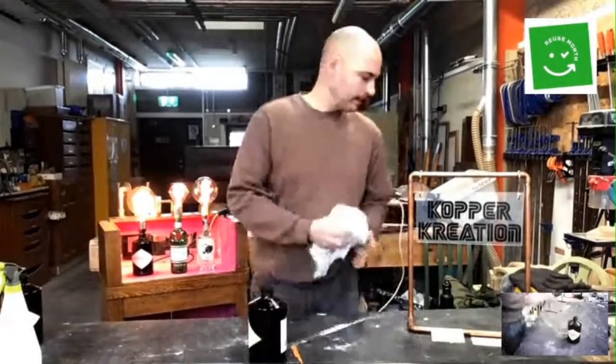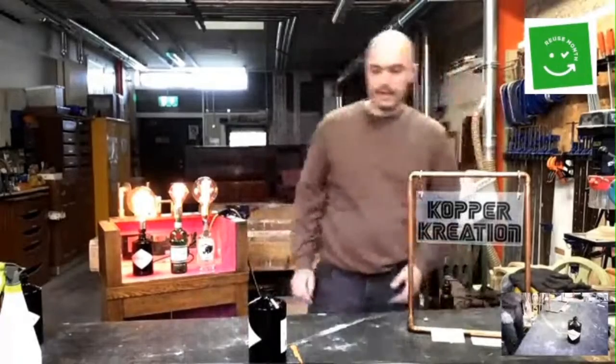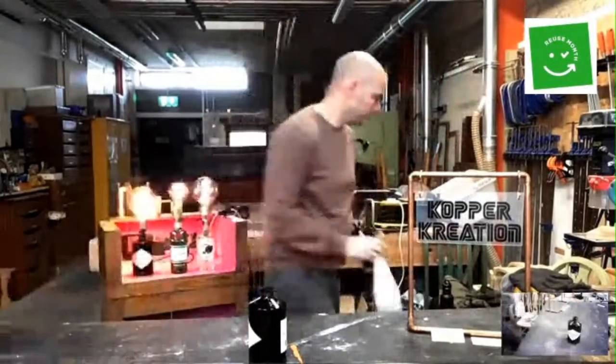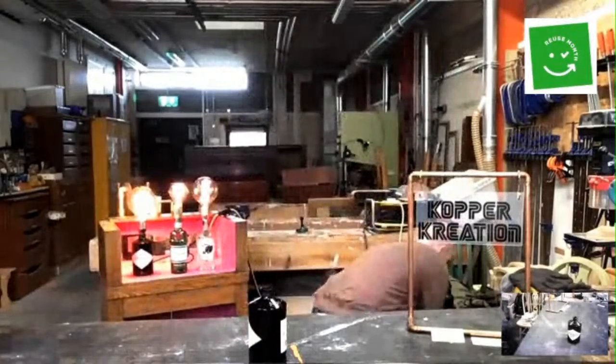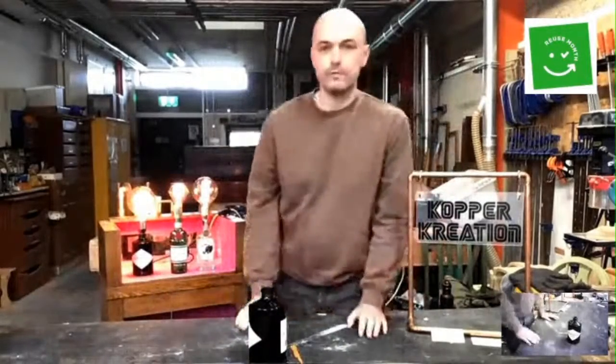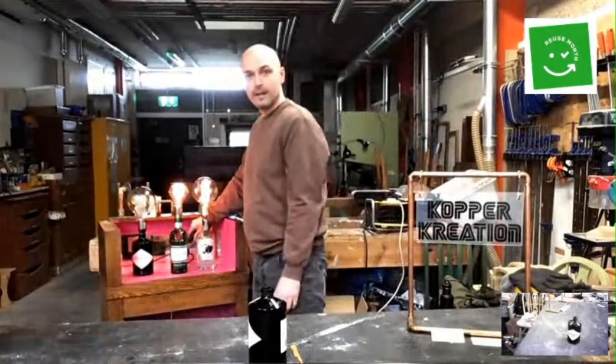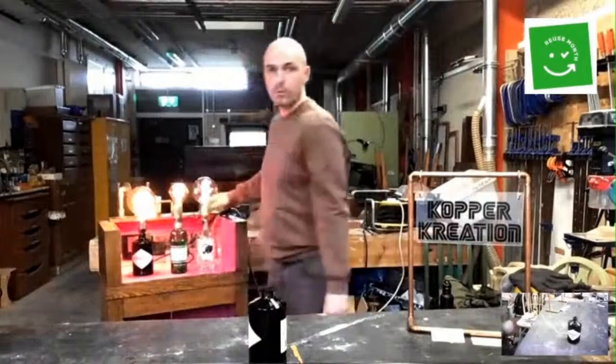And so we're gonna wire it with a 3-pin plug, UK spec or Irish spec plug, and also an on-off switch, very same as this one here. So literally on-off, and a connector on top for your bulb.